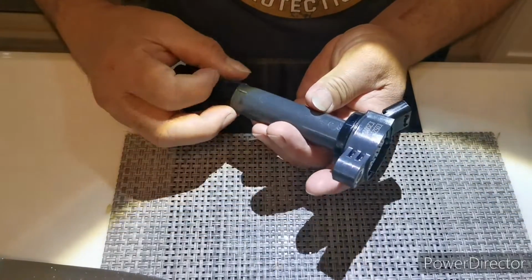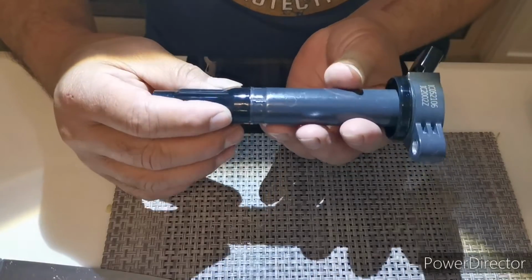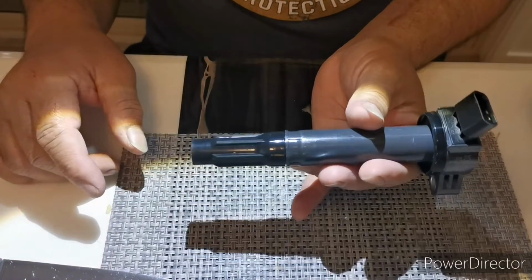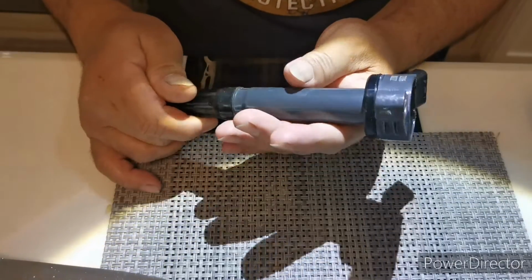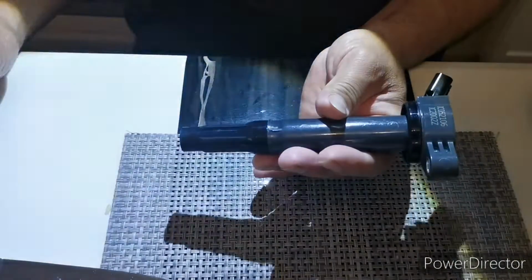Okay guys, here is our ignition coil for our Toyota Kluger. So we will try this one, guys, and let's check whether the quality of this ignition coil is good. Let's go to the car and install this one.